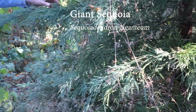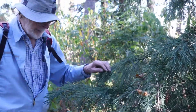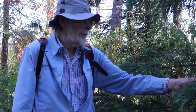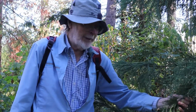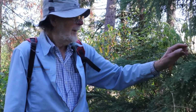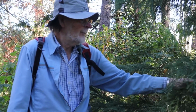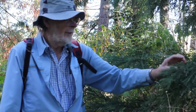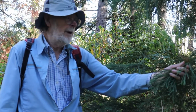Somebody has planted this little tree here. It's not a native tree. It's one of the big sequoias called the big tree. This is the one that grows in the Sierras, and when it grows up, it becomes the biggest tree in the world. Now we're not going to last long enough to see it reach that stage, because that takes centuries and centuries, or 1,000 years or so. But this is the characteristic sequoia of the Sierra Nevada mountains.